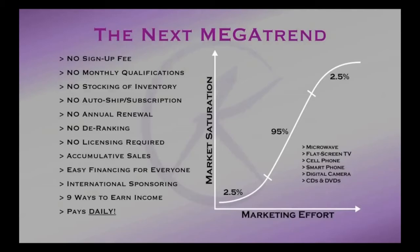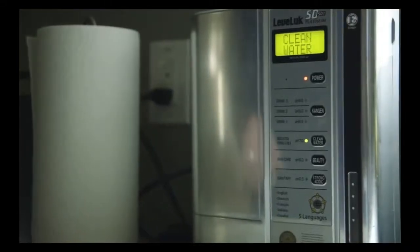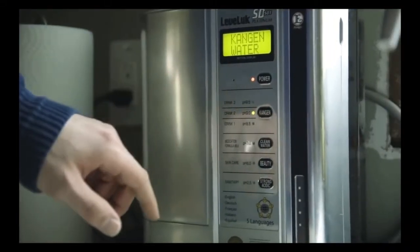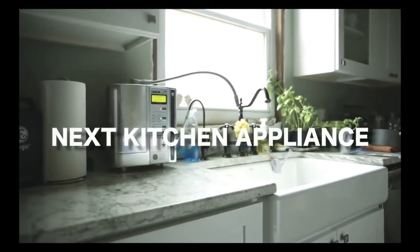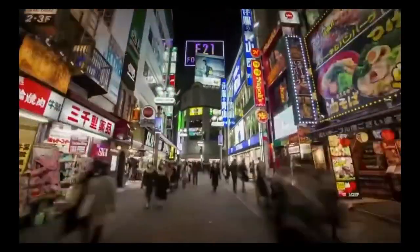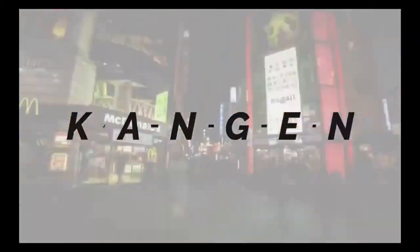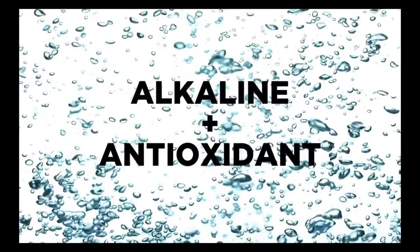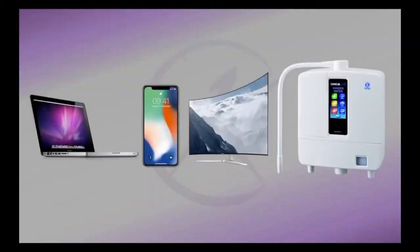Now, when it comes to the mega trend thing, you want to position yourself in front of something that almost nobody knows about, yet the majority will own. And this is one of those things, guys. This is the next kitchen appliance. 0.1% of the people out there know about Kangen water. That means that you can talk to 1,000 people and 999 of them have no idea what Kangen water is, but I guarantee they're all gonna want it because everybody drinks water and everybody wants to know what makes them healthy, right?